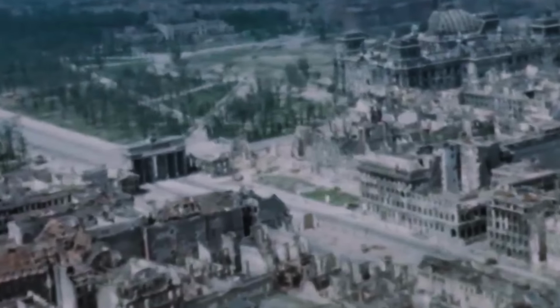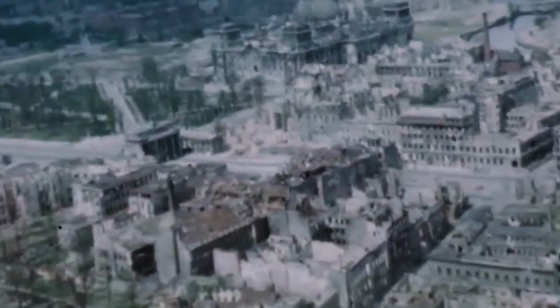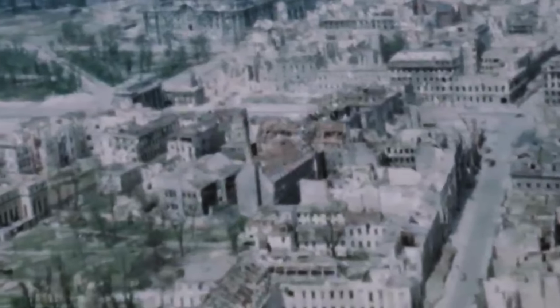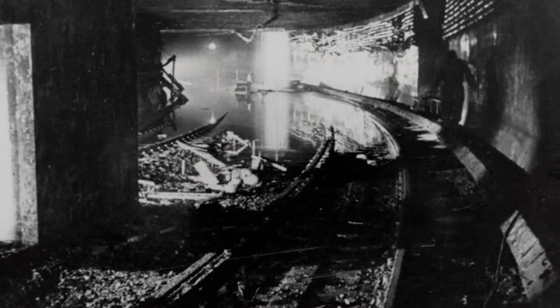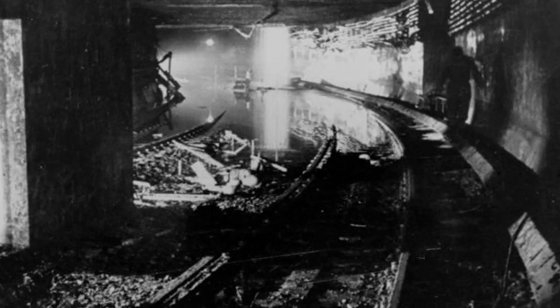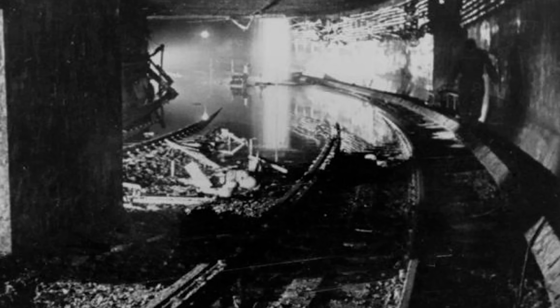As we see from this American aerial footage from July 1945, above ground Berlin was at that time a wasteland of ruins, but on the 1st of May was also crawling with Soviet tanks and infantry. That left only one real option: the underground railways. The network of Berlin U-Bahn stations, running today exactly as it did in 1945, allowed someone with good knowledge and a large slice of luck to traverse much of the centre of the city below ground. Let's take a closer look.